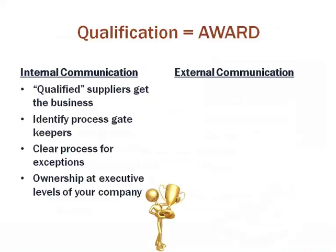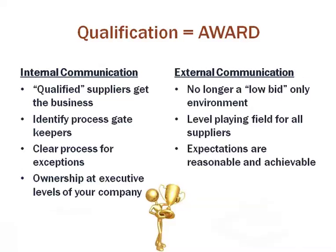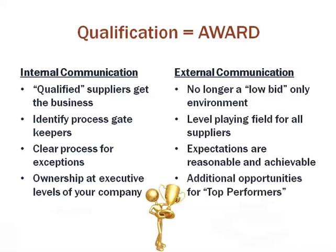And then external communications. This is what the contractor will review, or the supplier will understand from this. So it's no longer the low bid that gets the award. It's now we create more of a level playing field for all the suppliers. They know the expectations. They are reasonable. There's transparency. They can review exactly what is needed and how they match up against that compliance threshold there. And then obviously, you want to create that relationship with your suppliers, and those top performers are going to be the ones that you work with as well.